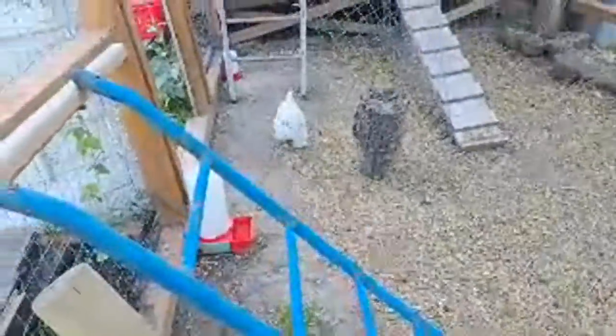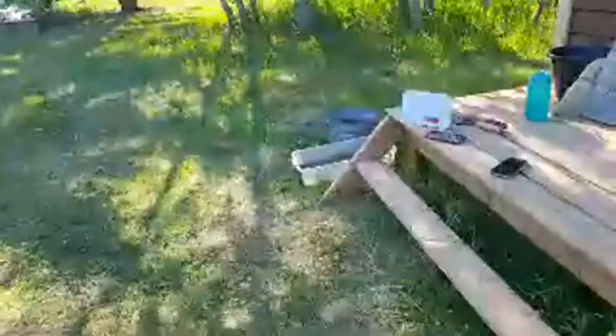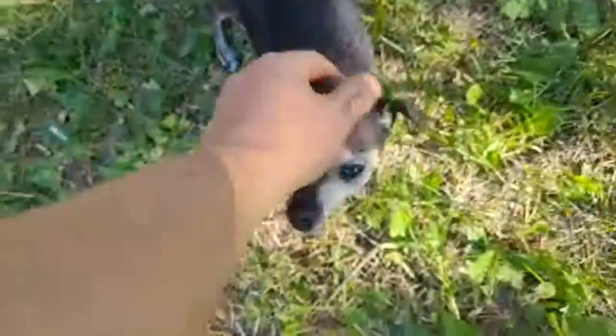What was that? That was Lola trying to get Opal. Oh yeah, see, here's an example. Lola is trying to get Opal. Let's see. Oh hey, Shadow. What's going on, Shadow? You doing good?